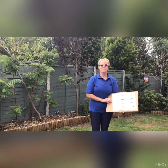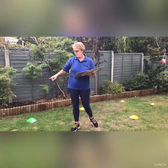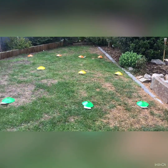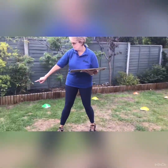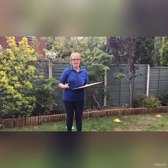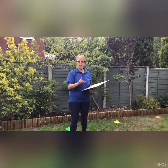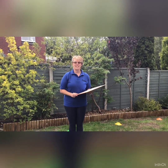Good luck. Okay guys, for the next challenge, this is called counting cones. Now I've laid out a little circuit with blue cones, green cones, yellow cones and orange cones, equal distance apart. And on each of those cones, I've put a number, okay? Now this is where you can follow a map to work out what number you can come up with. You can follow the map and come up with a long number, or you could follow the map and add the numbers together. That way it's a little bit more of a tricky challenge.